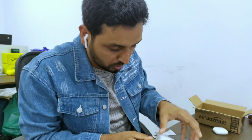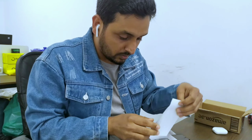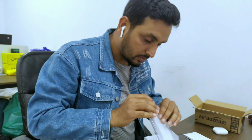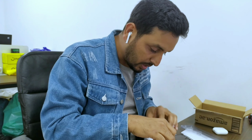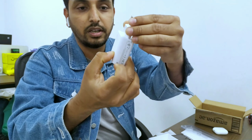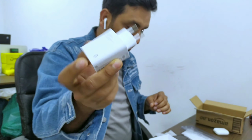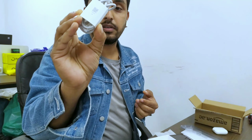Let's check what's in the box. What do we have? One pin, some warranty cards, and a guideline. There's also one transparent cover, and this is the power booster charger, 30 watt, a very effective and very speedy charger. And this is the cover.